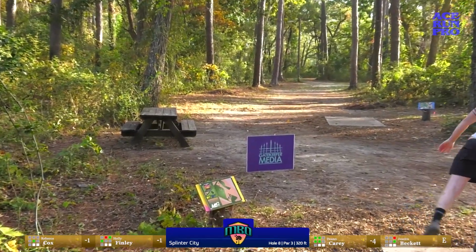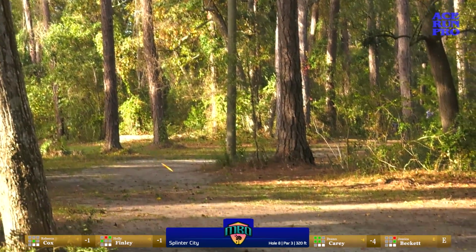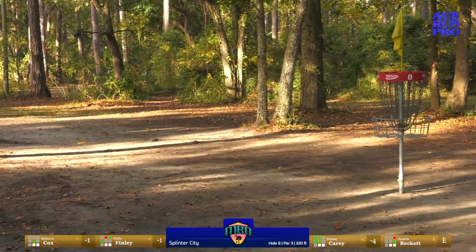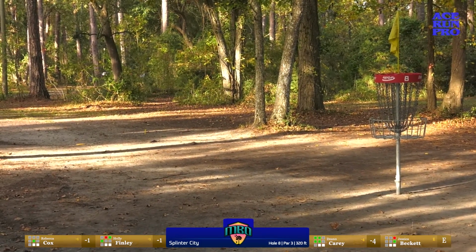Jessica hits the main fairway looking for a strong left finish to give herself a putt. Ooh, perfect shot. Beautiful. Never in any danger there, always in the center.